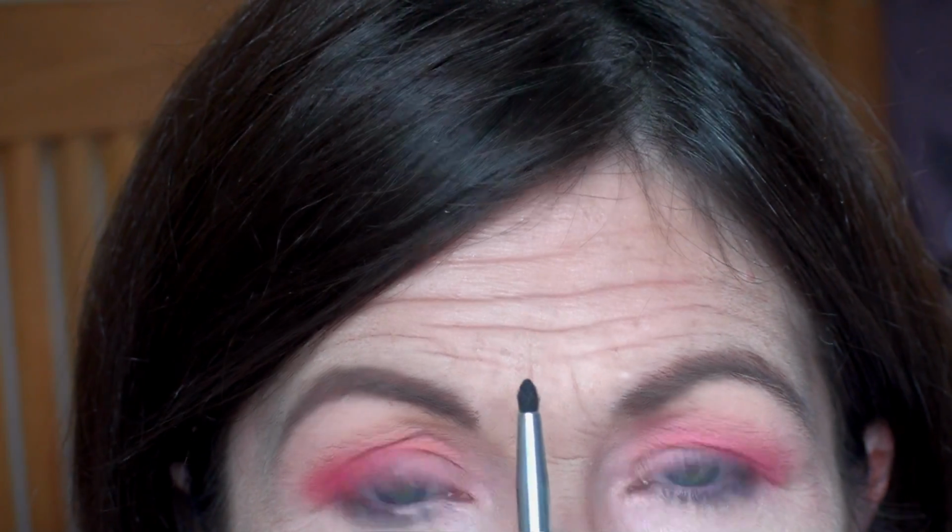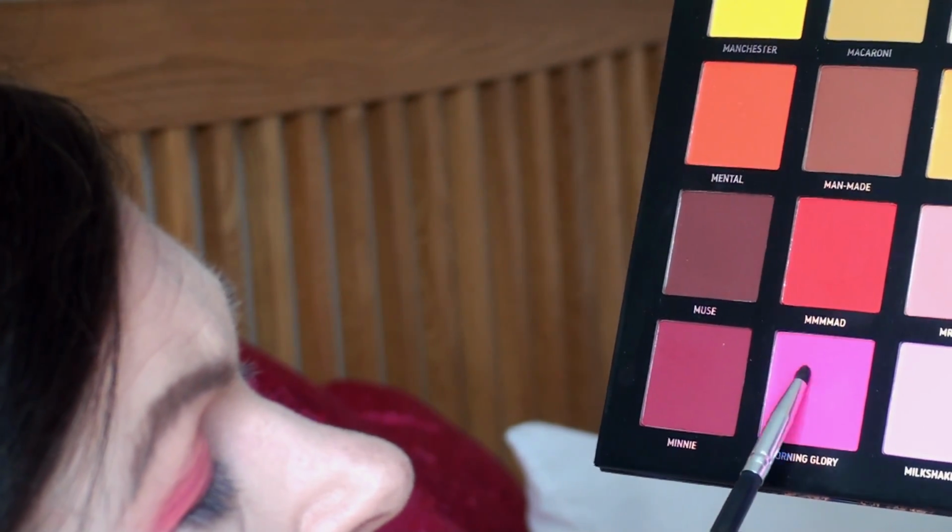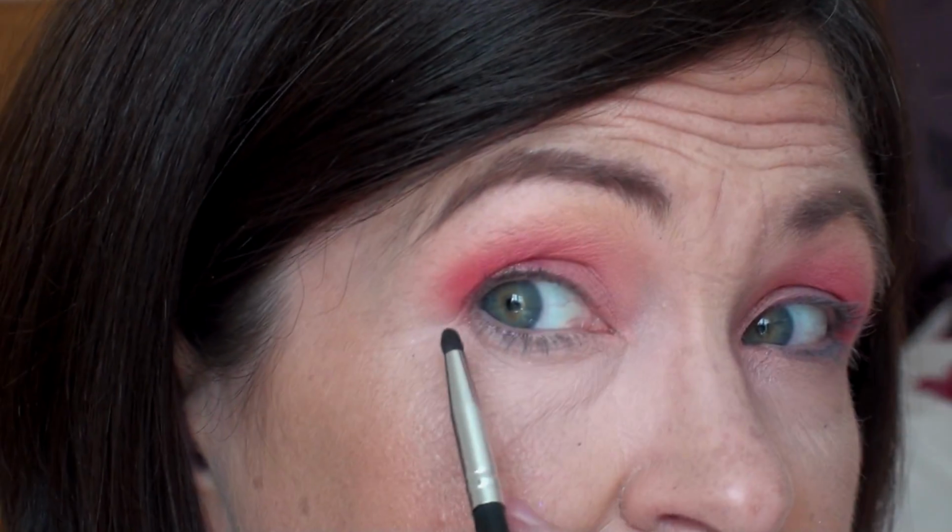That's pigmented, isn't it? That's not bad. Detail brush. And I'm just going to use this bright Morning Glory here, see how we get on. Very, very gently and a very, very small amount as well.